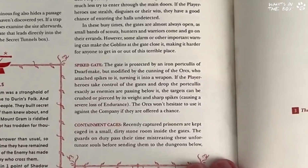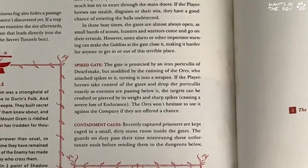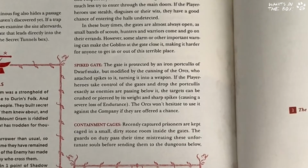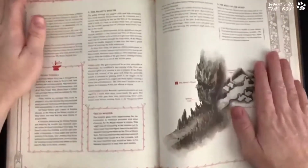The gate is protected by an iron portcullis of dwarven make, but modified by the cunning of the orcs, who attached spikes to it, turning it into a weapon. If the player hero has taken control of the gate and dropped the portcullis exactly as enemies are passing below it, the target can be crushed or pierced by its weight and sharp spikes, causing a severe loss of endurance. The orcs won't hesitate to use it against the company if they are offered a chance.